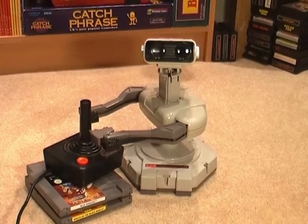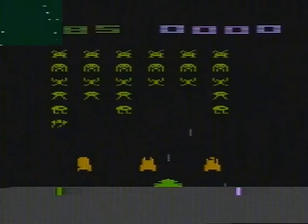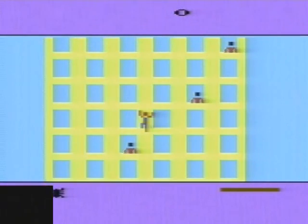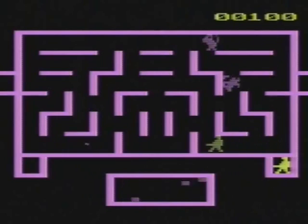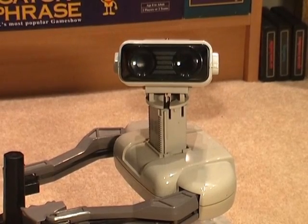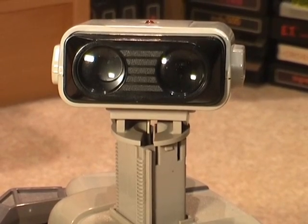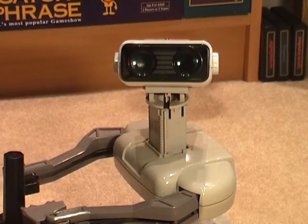But enough about the system, let's check out its games. There are hundreds of them, spanning from the late 70s right up to the present day. Yes, that's right. There are a few independent developers still making games for the old Atari. I salute you, you brave humans. But for my first 2600 review, I want to take a look at the arcade classic, Missile Command. Let's get started.